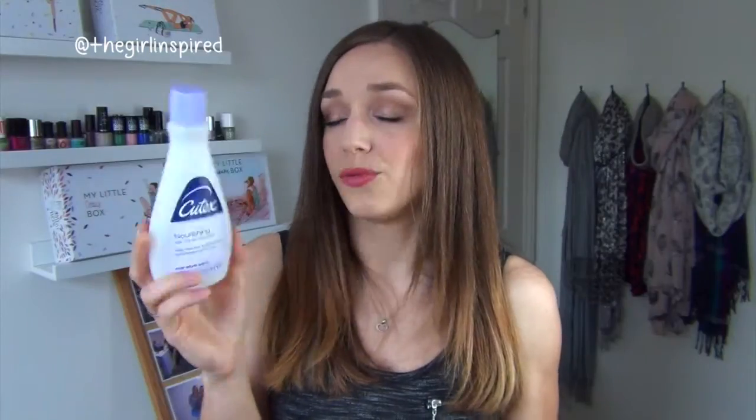Generally it takes me quite a while to get through nail polish remover, but when I do purchase them, I usually purchase this brand, which is the Cutex one. This one is the Nourishing nail polish remover. I tend to go for ones that are more nourishing, because it really strips my nails if I use ones with acetone or anything in, so I stick to these. They're fairly cheap, I think maybe like £2. They're readily available in Boots and Superdrug and supermarkets, so they're easy to get hold of, so I always tend to repurchase these ones.